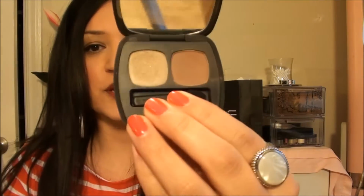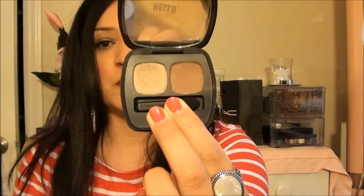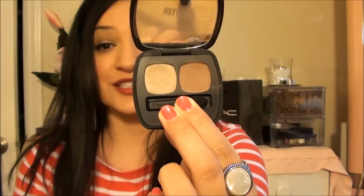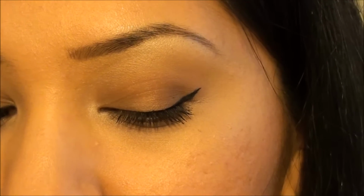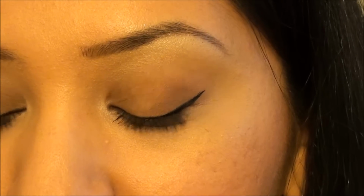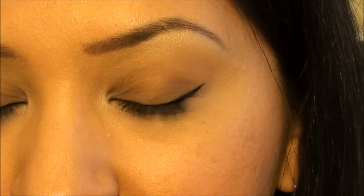And just very, very basic, neutral colors. It seems to be coming out a little more bold on camera than it actually is in person. But I will zoom in on my eyes for you guys. So I'm wearing this today, and I wear it because it's real neutral, and I wanted to wear a bright lip. So this is actually my go-to shadow that I use a lot. Like if I don't know what I want to wear, I use this one.